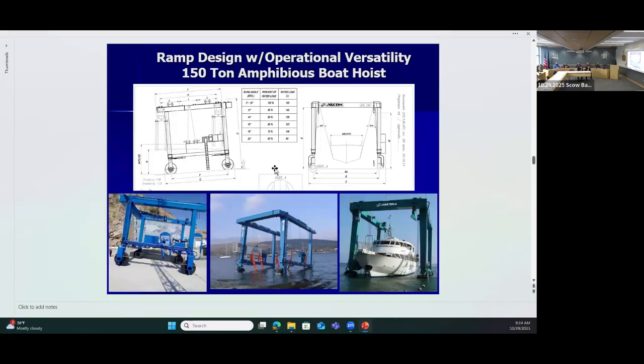There's been another discussion about increasing the capacity to 150 tons. Allen Marine over in Sitka operates an amphibious boat hoist. This illustration on the top is their facility, and they haul out their catamarans that are 32-foot beam and need up to 150 tons.